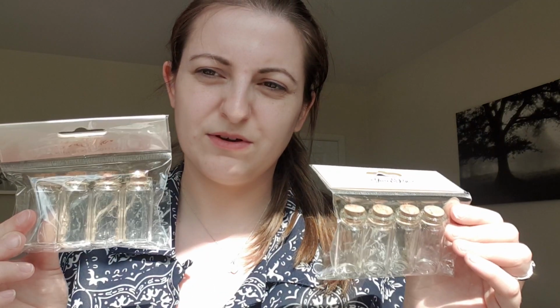So we've got these 4 pack of little bottles. These are just for decor for the table. I believe I've got enough now. I don't know if we're doing these as favours or not. I can't remember. I just know I needed 2 more packs. Yeah, I think it's for favours. Anyway, they were 79p each. So that's pretty good, really.